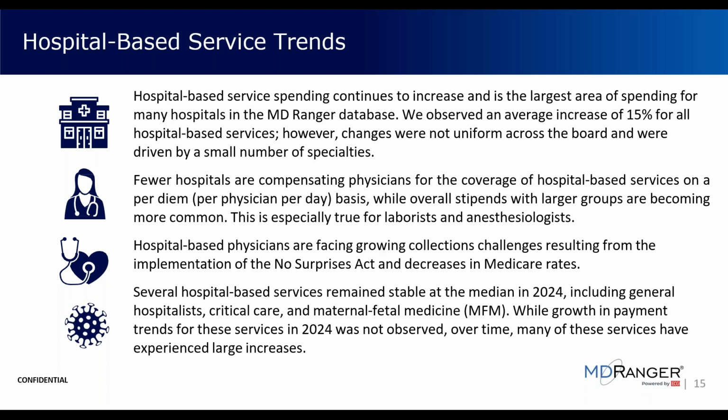Fewer hospitals are compensating physicians for coverage of hospital-based services on a per diem basis, while overall stipends with larger groups are becoming more common. This trend is seen especially in OB or laborist programs. The prevalence of high-risk pregnancies has doubled in recent years, which has led many hospitals to invest in laborist programs to both provide support and mitigate risk. This, paired with physician shortages and the desire for less burdensome call rotations, has led hospitals to invest in reliable coverage via these laborist groups.